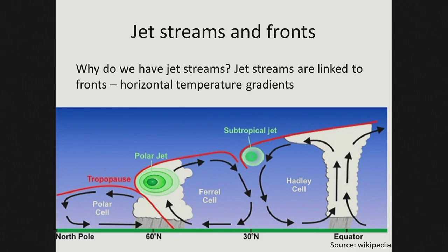Tropopause here, around 17 kilometers in the tropics, around 10 kilometers at the poles, and sometimes in these regions around the jet stream it can be even lower. So that's jet streams.